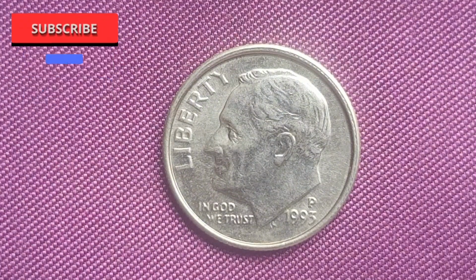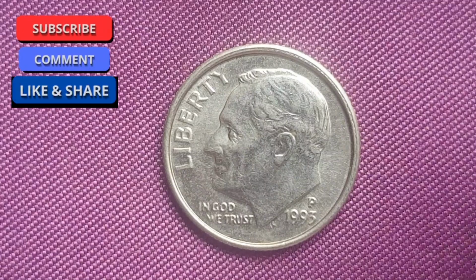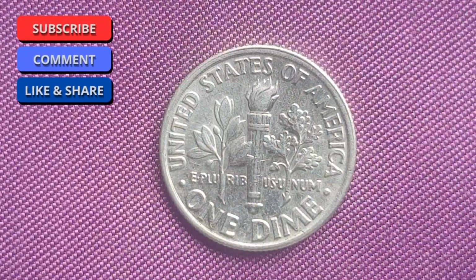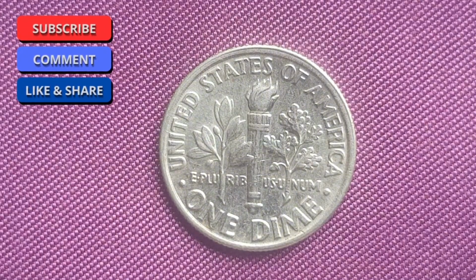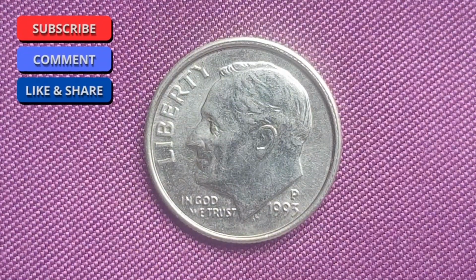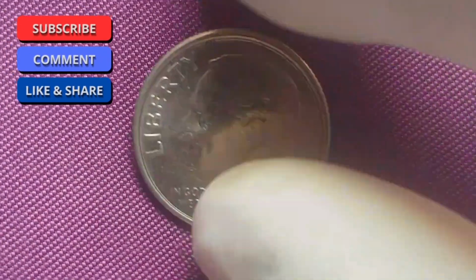Collectors across the country are desperately trying to get their hands on PR70 DCAM examples of this coin. That stands for Proof 70 Deep Cameo, the highest grade a proof coin can receive. A coin in this condition is considered flawless even under 5x magnification, with a strong frosted design and brilliant, deep mirrored fields.